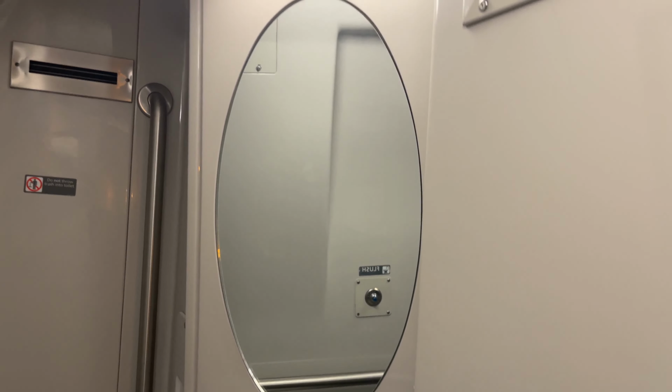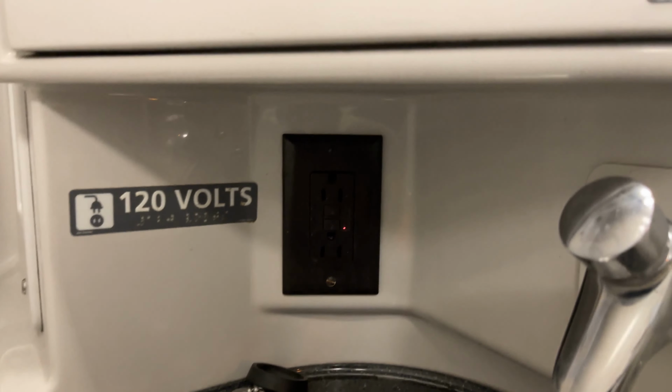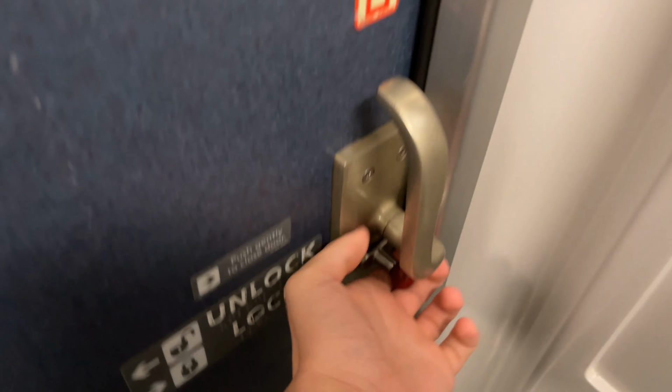Above the sink is a large mirror with the main interior light above that. The included 120-volt outlets are located beside the sink and appear to be in good working order. Overall, the bathroom is very nice and is easily one of the nicer bathrooms on board Amtrak.